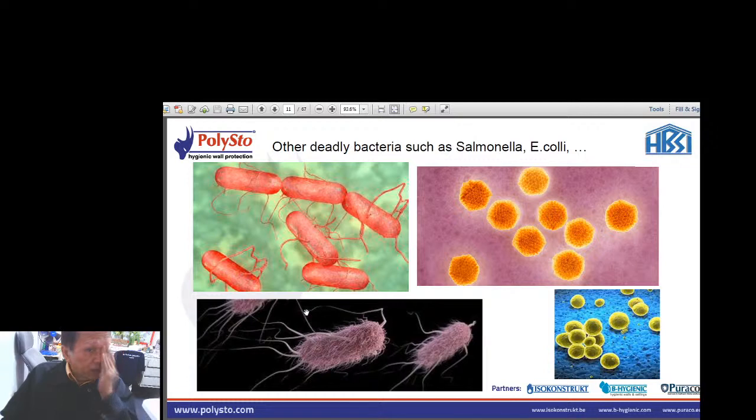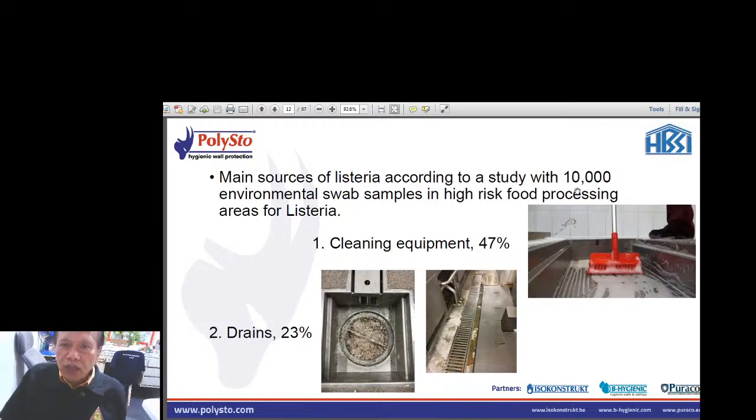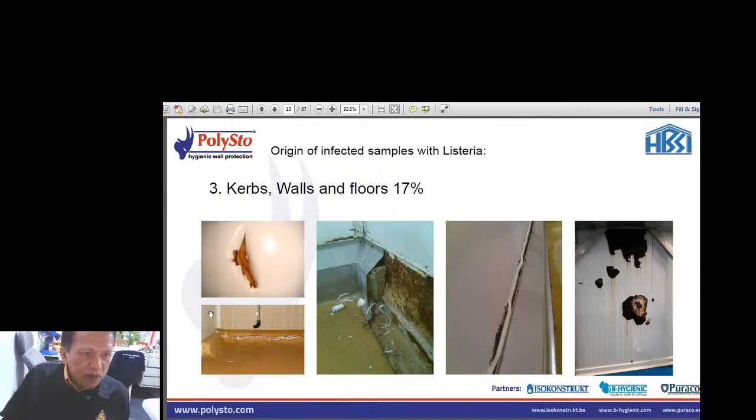Okay, so other deadly bacteria such as Salmonella and E. coli look like this. Remember in Boracay, it was starting to have this E. coli already. So these are how Salmonella and E. coli look under the microscope. Main sources of listeria, according to a study with 10,000 environmental swab samples in high-risk food processing areas: number one, cleaning equipment. Usually the cleaning equipment has a possibility that listeria would be there. And in drains, 23%. So drains would have it also. And in curves, they can also be there.